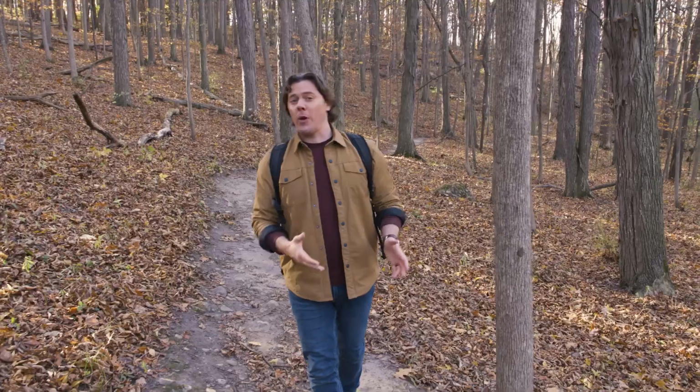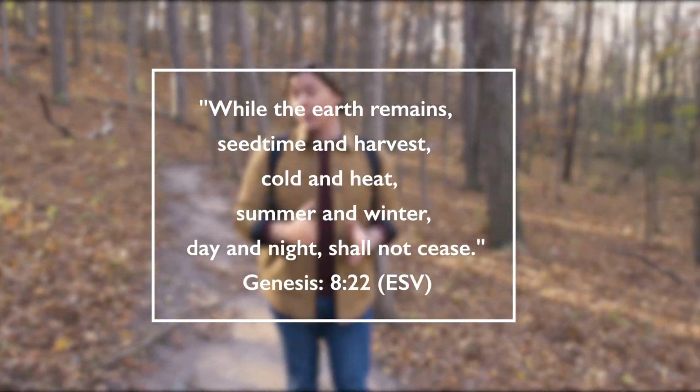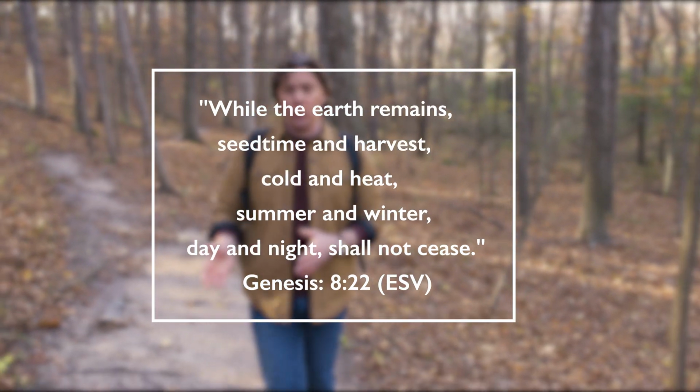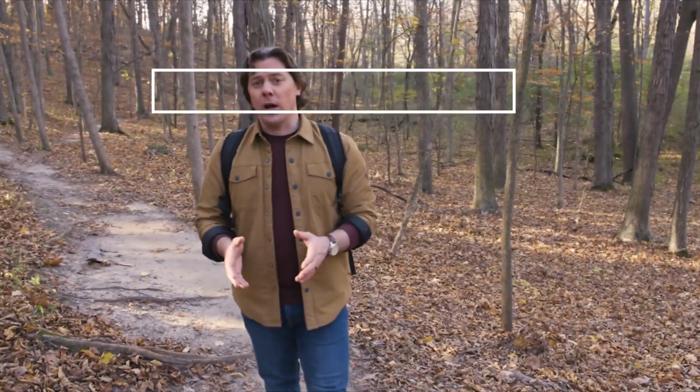Every year, summer ends and fall transitions us into winter. In Genesis 8:22, it says, "While the earth remains, seed time and harvest, cold and heat, summer and winter, day and night shall not cease." It's something we can count on and set our calendar by. But to understand how and why this happens, we need an outside perspective.